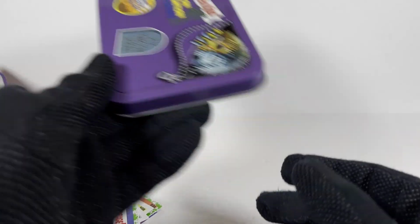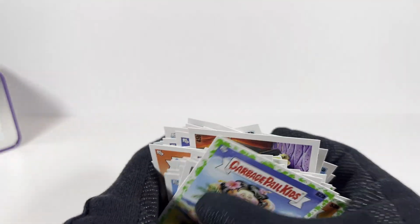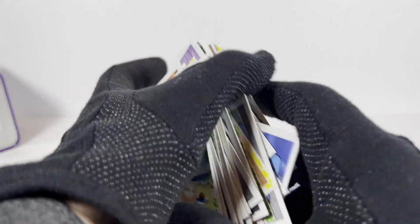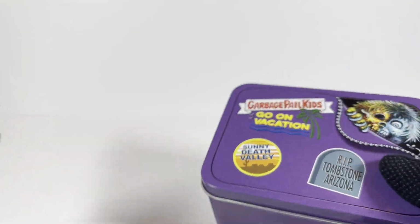So there we go. That is the GPK Go on Vacation. I think that's how the blaster boxes come in these cool metal tins. Like I said, I think there's 3 or 4 different styles, but I think they all have the same types and amounts of cards.